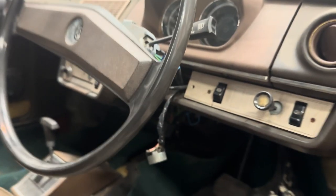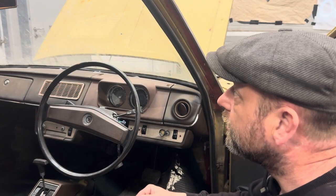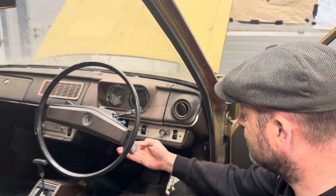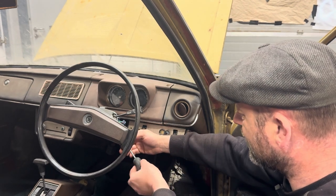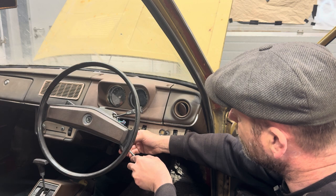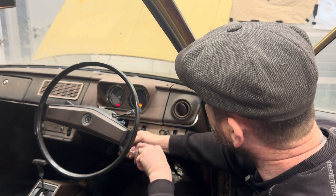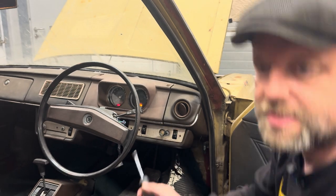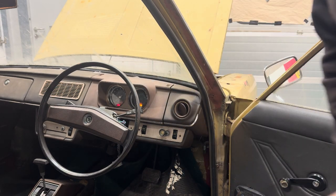Let me just try and place you somewhere. Well, the interior light's on. So screwdriver, and we'll just put it in and we'll just turn it. One, two. Oh, lights. Can you see? Can you see there? So we've got lights.